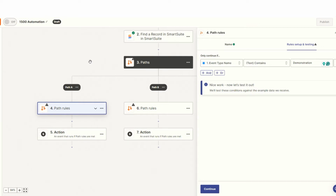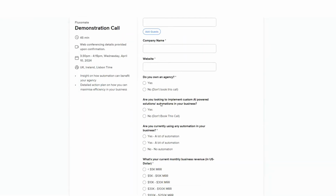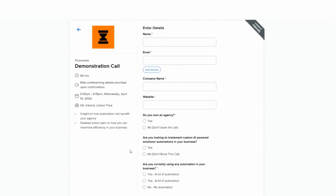But that's not the only thing we want here. We also want to qualify it to make sure everyone that we hop on a call with is actually qualified for our offer. So within our Calendly, if you check it out, we have a couple of questions. One of the questions is, are you looking to implement custom AI-powered solutions or automations in your business? Quite clearly, we have yes and no, don't book this call. Now, we do have a lot of other qualifying questions, but just for this example, we're going to stick to this one. If they don't respond yes, that means they're not qualified. So we need to make sure that this question is answered yes.